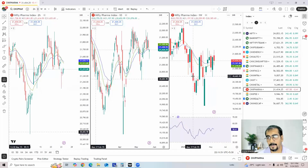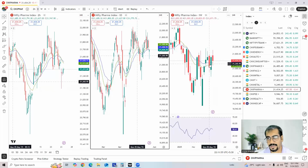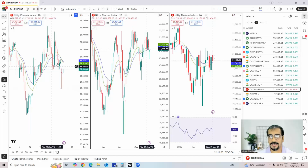If you see properly, the placement of the moving averages is bearish over here in the weekly charts. In the daily charts, it's a bit better. Again, in the 2-hourly time frame charts it is bearish. So when all the three time frame charts are looking very different from each other, I think we should wait for better times.